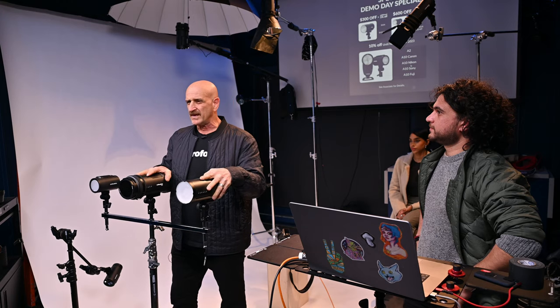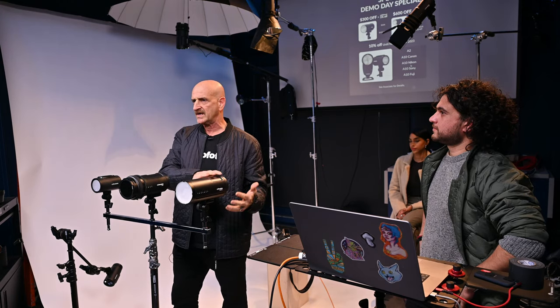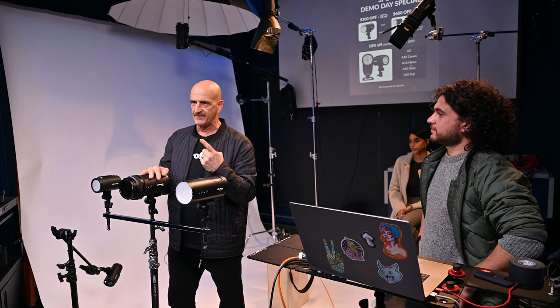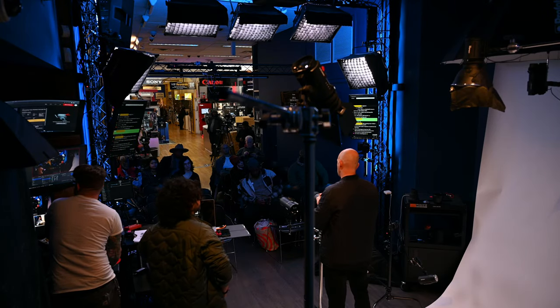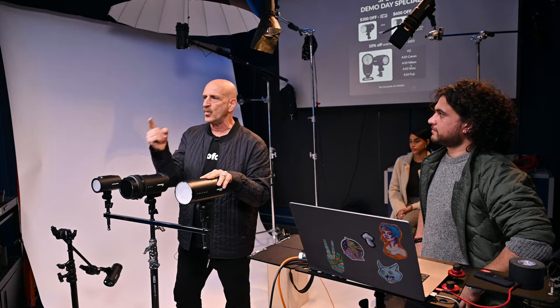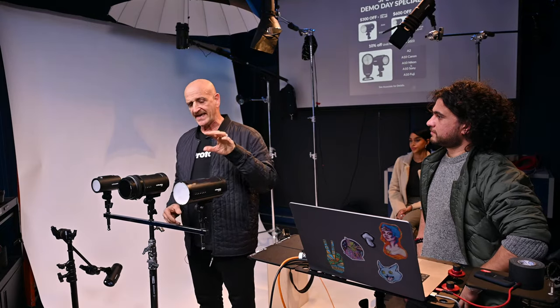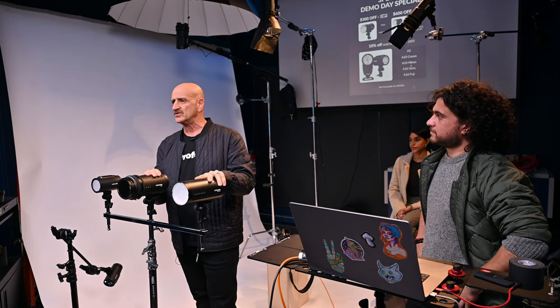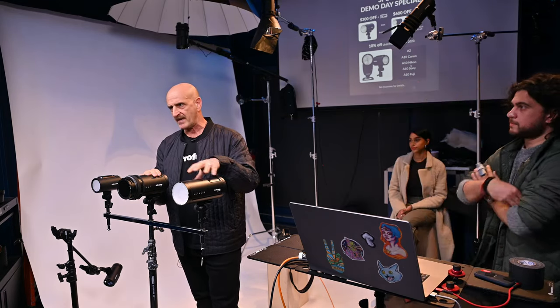Anybody here, do you know the difference between 250 watt seconds and 500 watt seconds? It really is only one f-stop difference of light, right? So it's one ISO bump up. So between this light and this light, there's only one f-stop difference between the two. The size is much bigger. You're going to get out of this light about 200 flashes at full power, and in the thousands of flashes as you turn the power down.